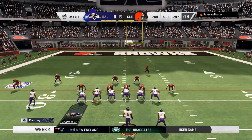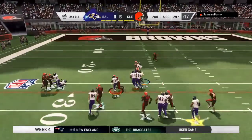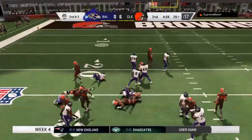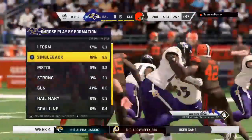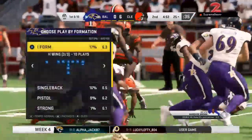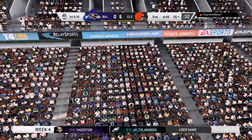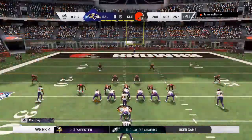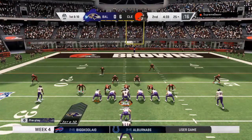Here's 2nd and a couple. A give to Smith out of the gun. And he's able to get it down to the 25-yard line. 2nd and 2 is prime time for a little bit of a gamble, isn't it? Open up the playbook, go play action, toss that bad boy deep. But in this situation, go ahead and give it to your back. Let him pick up a 1st down. Keep the sticks moving.